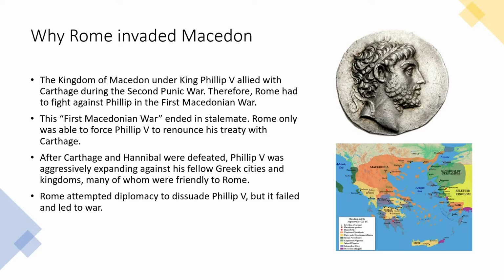So then the Romans sent a force to push Philip back, and it was pretty much a stalemate, the so-called First Macedonian War. It wasn't really a war. There weren't really any casualties or anything. Philip V just renounced his treaty with Carthage.